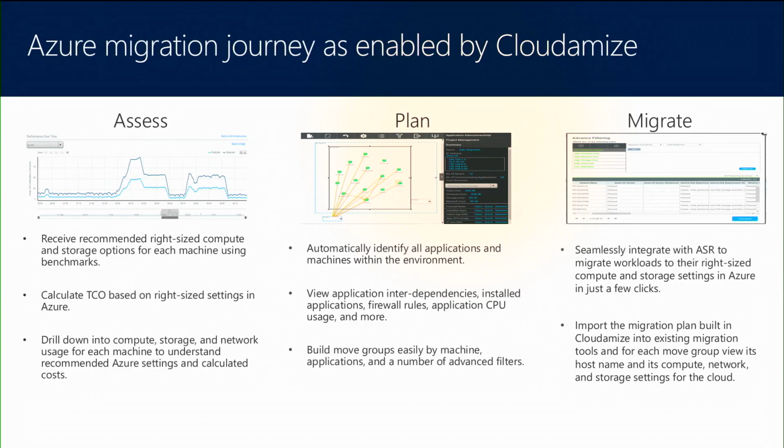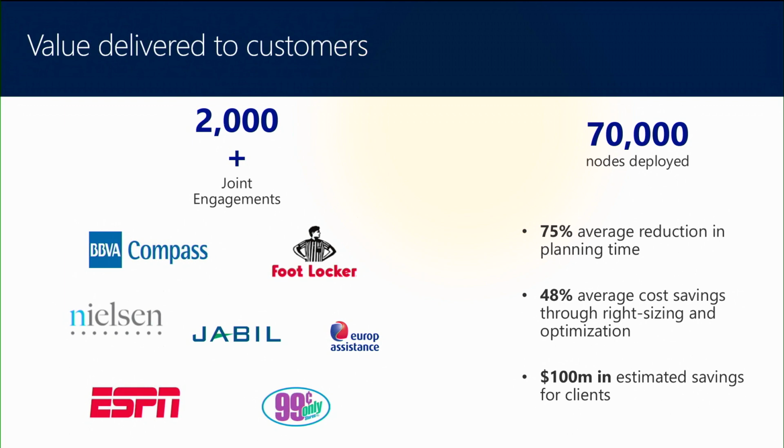The Migrate module allows clients to migrate seamlessly through our integrations with ASR, among others. You can use these integrations to help reduce risks as well as overall accelerate the migration to Azure. In short, we've delivered over 2,000 assessments and worked with Fortune 500 companies, large enterprises such as Jabil, Nielsen, Foot Locker, and more. With over 70,000 nodes deployed, Cloudamize has been able to reduce planning cycles on average of 75%, primarily through that automation, as well as see significant cost savings for our enterprises on average of 48%, primarily through right-sizing and optimization. We will now take a more technical dive into the demo.